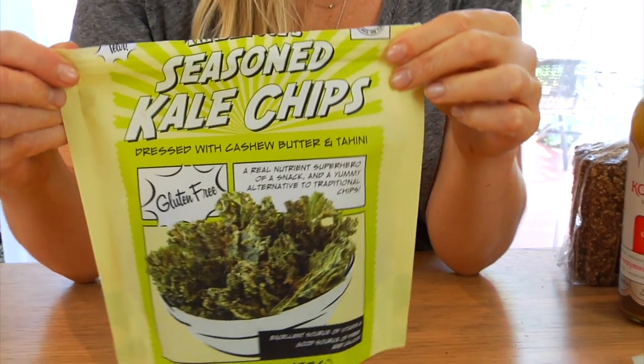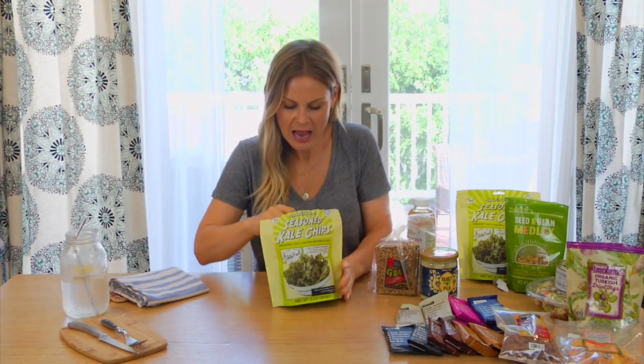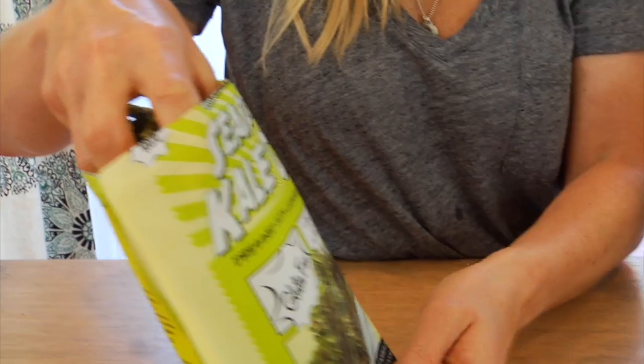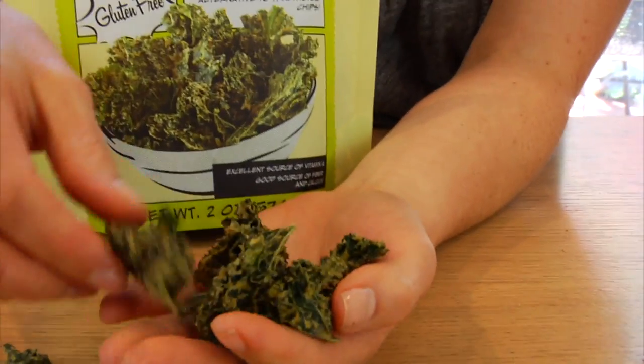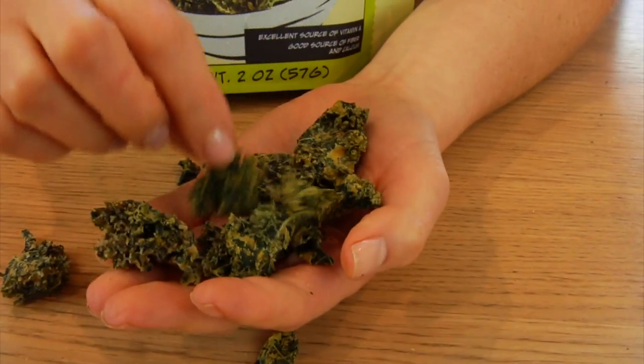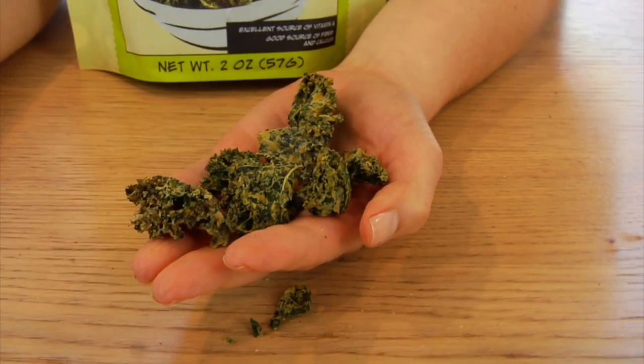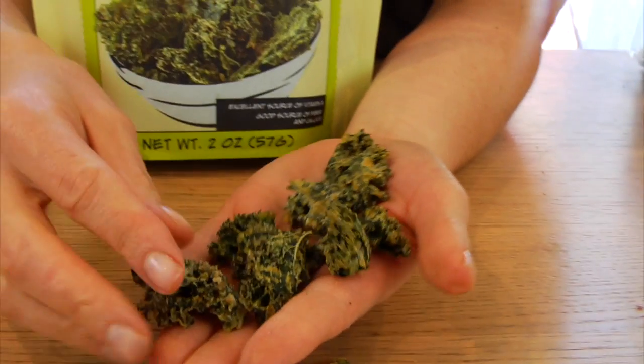Next up, I have seasoned kale chips that are dressed with cashew butter and tahini. Now, kale chips, they used to be all the rage and maybe they're making their way back. I love myself a kale chip. I just think it is so great. I love the texture. And I also think if you're gonna have a chip, why not have a kale chip? Because in my opinion, every little bit counts. So yes, I know some people say they're cooked, they're packaged, all the nutrients are gone. Hey, there is still some nutritional value in that kale chip. And in this clean and delicious kitchen, it counts.